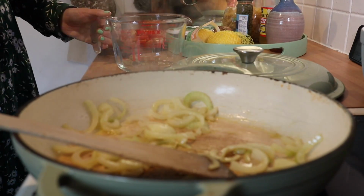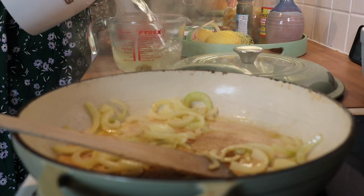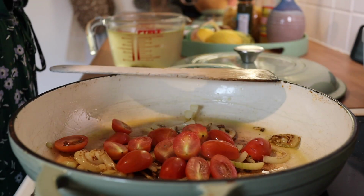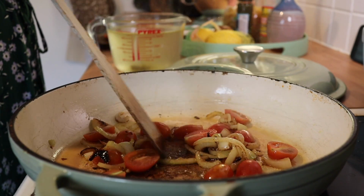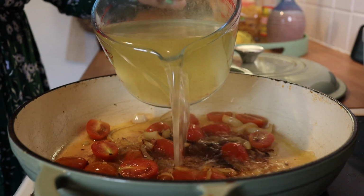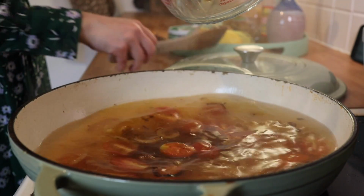So the tomatoes that you cut up, you just want to grab a handful of them and throw them in with the cooking onions. I just let them fry for a little bit until they start popping, sort of thing. And making sure all the onion and tomato is nice and soft. Once that's happened, you can add in your 1 litre of veggie stock and your pasta.